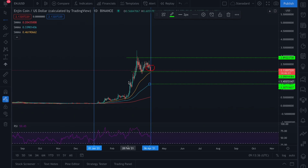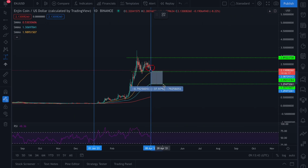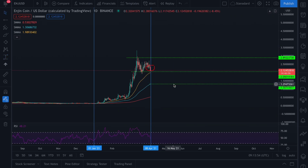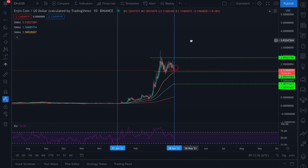And to be honest with you, that's being modest. We could see price go even lower. So let's just see that downside move. Again, that would be another 7% move. So from the all-time highs of the year, that would be a 60% drawdown, 61% drawdown. Yeah, I do see that happening.